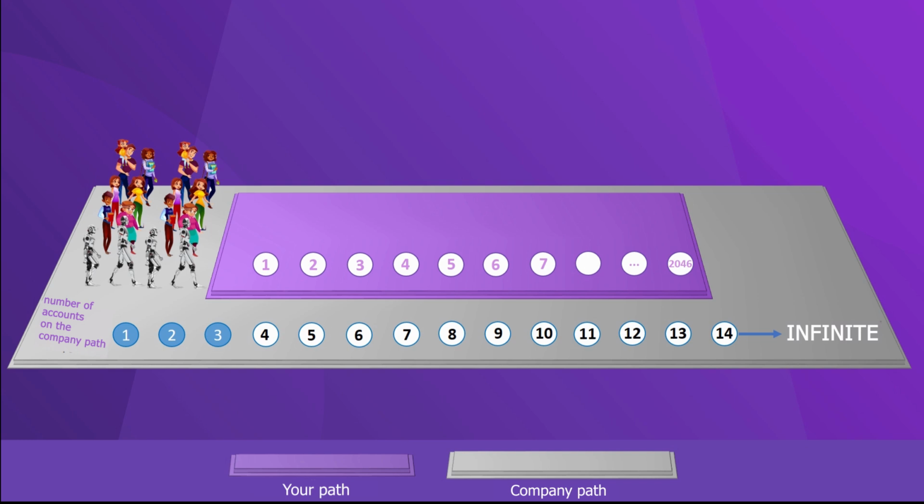within your path. Let's take the example that at a certain point in time you registered with the InFace company and created your account. This is how you started your section of the road and got a certain account number. As you can see on the company path, there is no end to the number of positions or accounts that can be placed within the system, but your path is limited to 2046 accounts or positions. In this example, we can see the beginning of your journey.